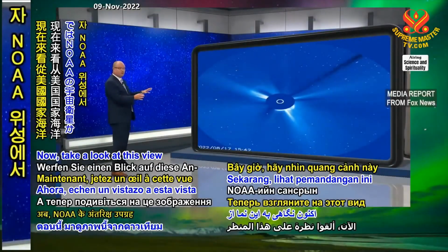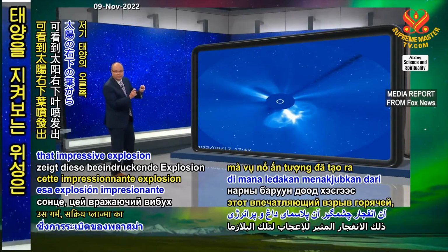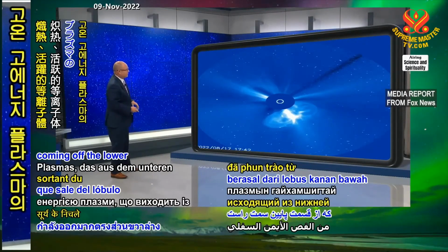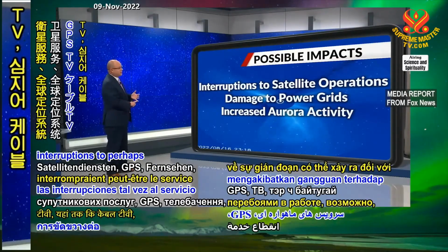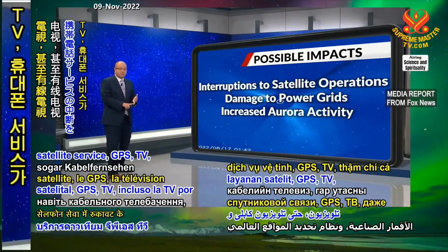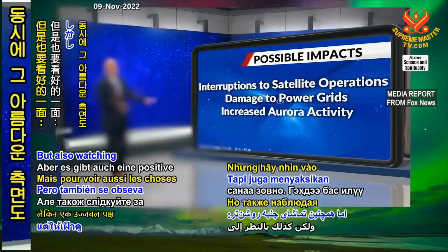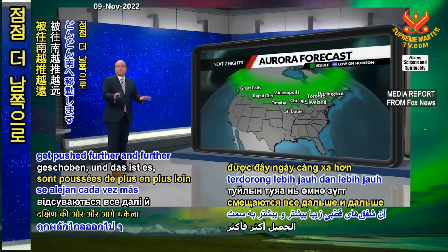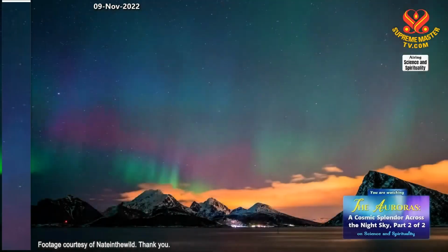Now, take a look at this view from NOAA's space satellite, their satellite that looks at the sun, that impressive explosion of that hot, energized plasma coming off the lower right lobe of the sun there. Now, in the worst storms, we'd be concerned about interruptions to perhaps satellite service, GPS, maybe your satellite TV, even cable TV, cell phone service, but also watching for a brighter side. Those beautiful auroras get pushed further and further to the south, and that's what's in the forecast tonight.